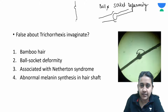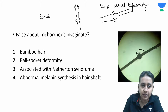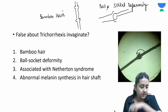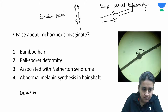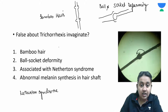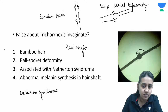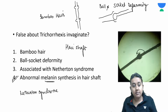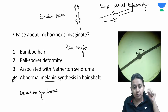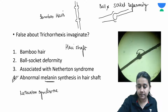Now if you have seen, the bamboo tree is something like this, right? And that is why it is known as bamboo hair deformity. It is a very classical feature of Netherton syndrome. Now this is a defect of the hair shaft. It is not a defect of melanin synthesis. So please remember, this is the correct answer. Option number 4. Bamboo hair deformity and ball and socket deformity are correct. Association with Netherton syndrome is correct, but option number 4 is incorrect. Next.